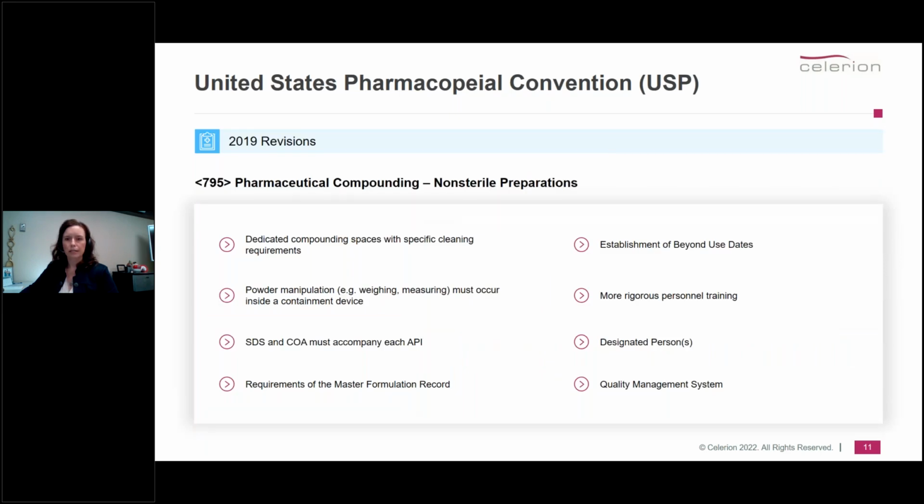In 2019, the USP released revised chapters of USP 795, 797, and the initial chapter of USP 800. The major revisions of USP 795 include the following. There needs to be a dedicated compounding space with detailed cleaning requirements. Any powder manipulation should be taking place within a containment device. All products should be received with a safety data sheet as well as a certificate of analysis.